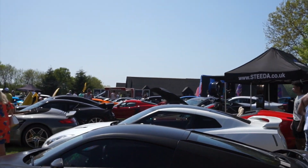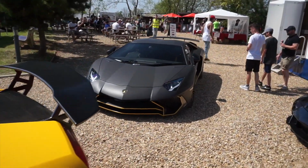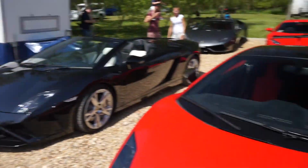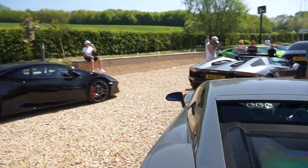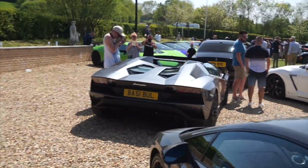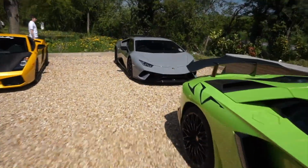The main event is all the way over there, and there's some epic cars everywhere here. Check out this SV. This looks mad with the pinstriping on it. We've got loads of Lambos. This is like a Lambo corner. There's tons of them. Really nice Aventador S Roadster there. Another SV. And this is stunning.